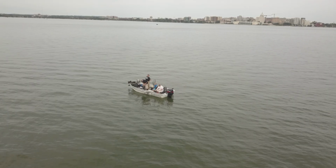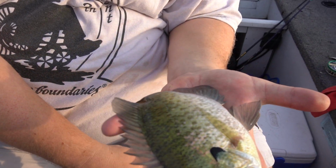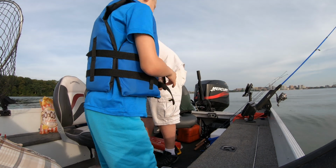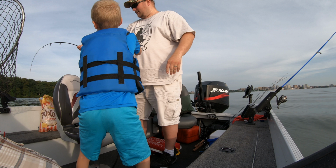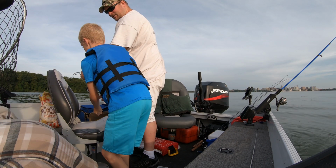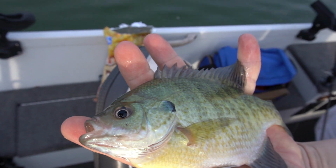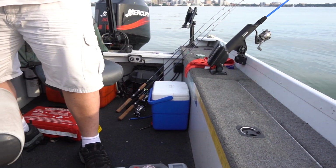Oh, nice one. Before I'm even all set up, we got bluegills on. There's a bite, huh? Boing, boing, boing. Yep. Lucas, do you want to reel him in? That's another bluegill, I can tell by the way it's spinning. Lift him up, Lucas. Lift him up. Here he is. Nice. Guess where he's going? He's coming home with us.